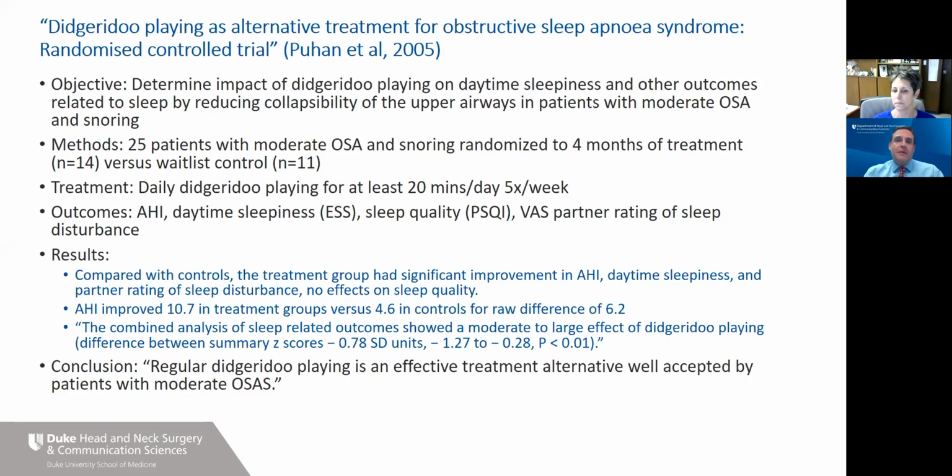So this was really the first study that was published on this topic. And so in this study, the authors examined the impact of didgeridoo playing. So this is a wind instrument that involves circular breathing. It's a little complex to play, is my understanding, but they had lessons, and they looked to see the effect on daytime sleepiness and other outcomes related to sleep. So daytime sleepiness, AHI, and sleep quality, those are the big things that we look for in terms of positive changes that might occur with therapy for patients with OSA.